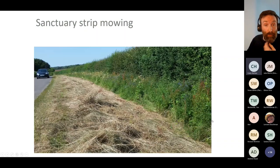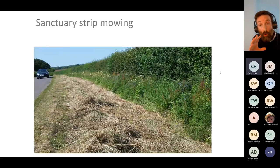And this is what incremental management can look like in practice. This is a hay crop being taken from a roadside nature reserve, but that could also be taken in a single pass by a biomass harvesting suction flail, a sanctuary strip there at the base of the hedgerow, very important, which could be cut on rotation every other year for sanctuary. Next slide, please.